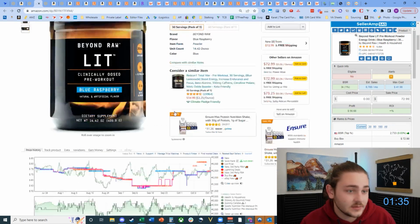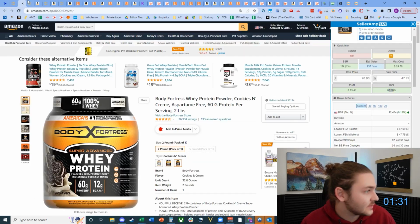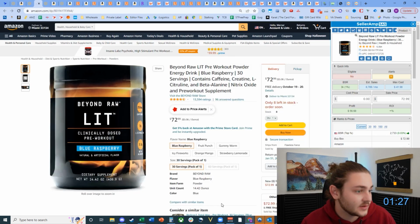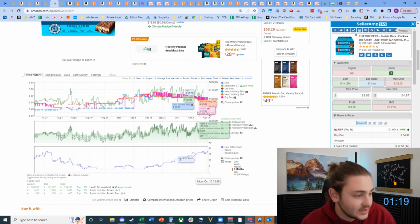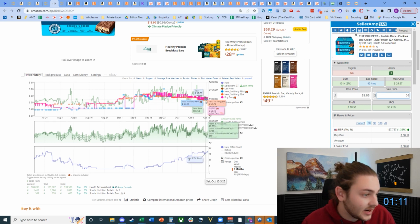This one could actually be really interesting. I see it's selling for $73. Is it the right flavor? Jolly Rancher, Blue Raspberry. I don't see Jolly Rancher on this one. So it's slightly different flavor, I believe. So we'll keep on moving. We're buying these for $30 total. This is somewhat interesting. It's selling for an average of $60 for the last 30 days. Right now it's selling for 58 on the buy box.